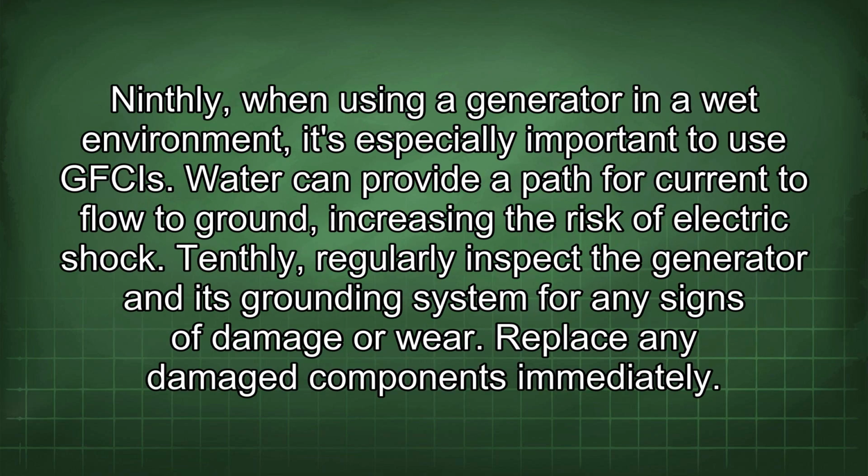Ninthly, when using a generator in a wet environment, it's especially important to use GFCIs. Water can provide a path for current to flow to ground, increasing the risk of electric shock. Tenthly, regularly inspect the generator and its grounding system for any signs of damage or wear. Replace any damaged components immediately.